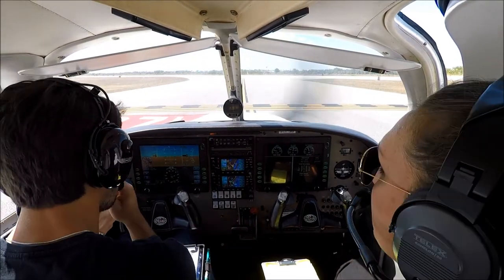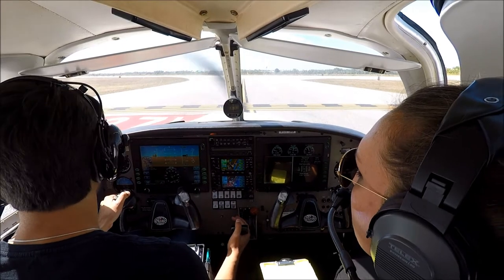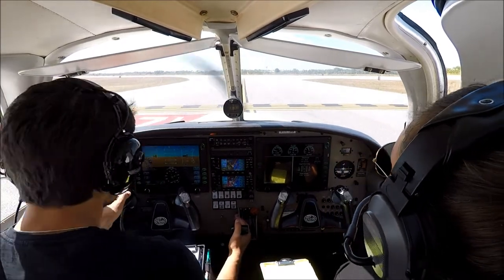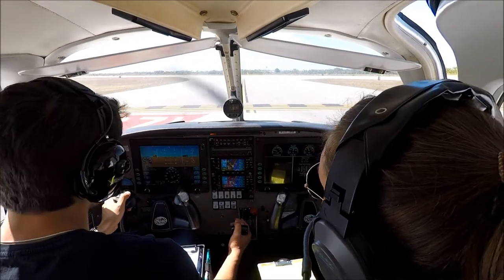Melbourne Tower, Cherokee 639 Foxtrot Tango is holding short at runway 9 right at Victor, waiting for IFR release. 639 Foxtrot Tango, Melbourne Tower, hold for release. Hold for release, 639 Foxtrot Tango.